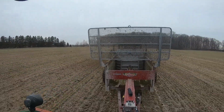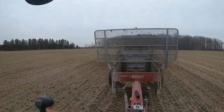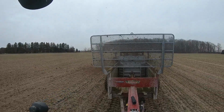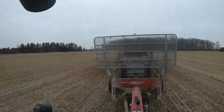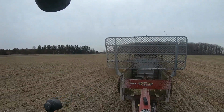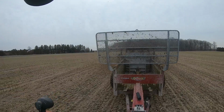This is a local made manure spreader. They're made right up in Thamesville, which is about 10 miles from our place. I think they're likely the best spreader in the industry. This is our second one we've had. We had a horizontal beater before, and now we've gone with the vertical beater, which gives us a really nice spread here. Spreads about this type of material, likely 25 feet wide.